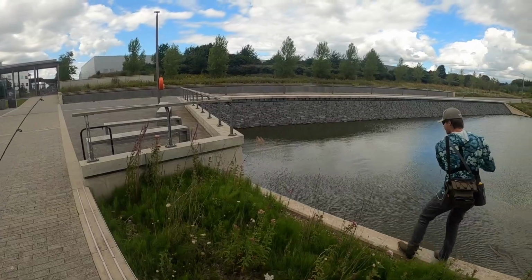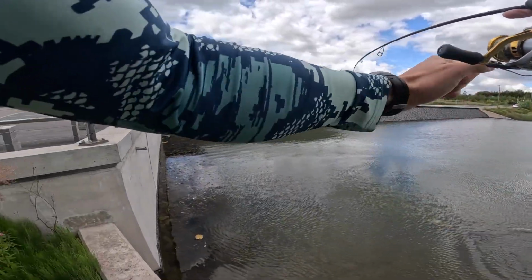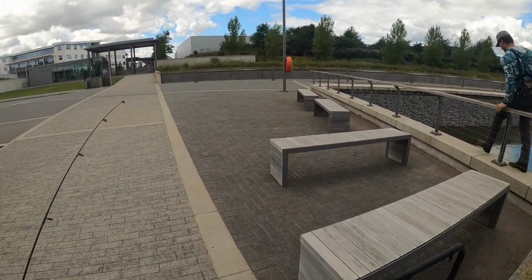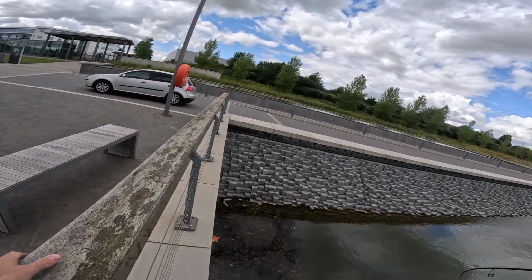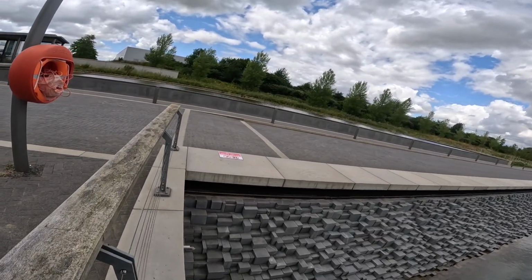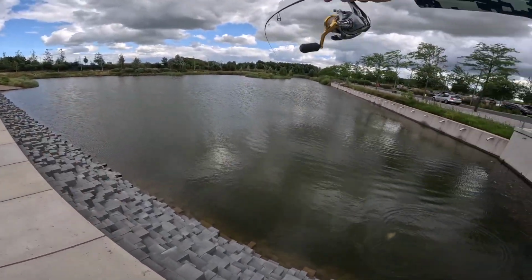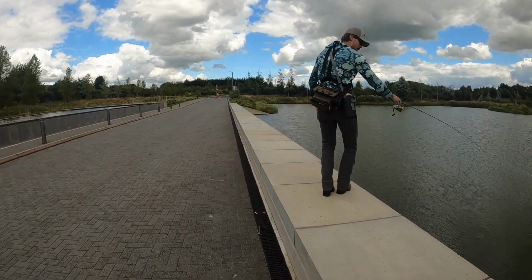Well, what I'll do, I just open the bail up and walk around. I'm gonna walk around right here, like this. Get that now. I'm gonna walk him round, because there's a ramp just over there.